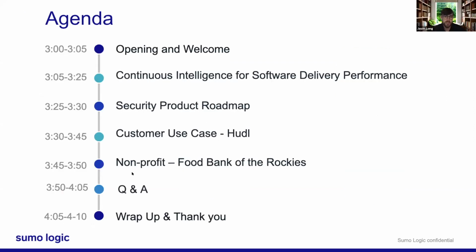So as you can see here, we've got the agenda. We're going to go through in that order exactly. We'll have both of our product managers talking about some of the things we're doing in the product to start, and then move into the use case with Hudl. From there, Mitch will talk about what they're doing over at Food Bank of the Rockies. And of course, we'll have time for Q&A.